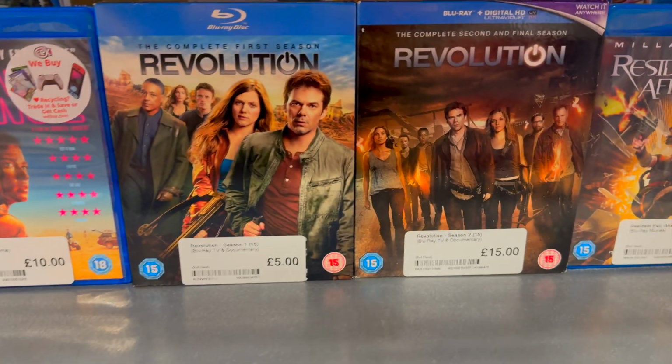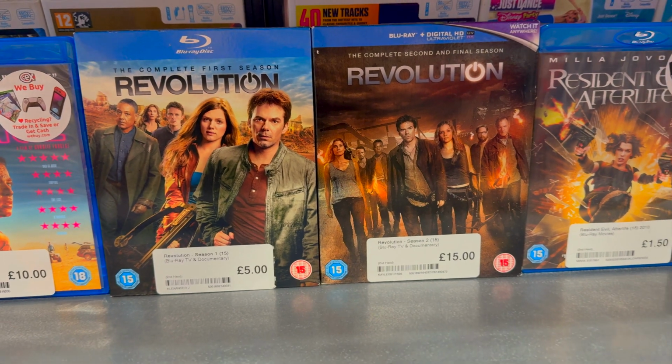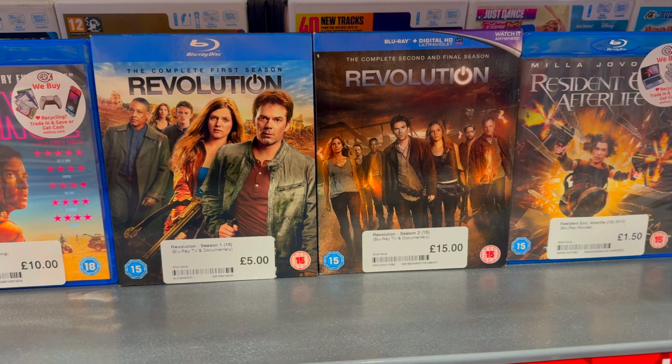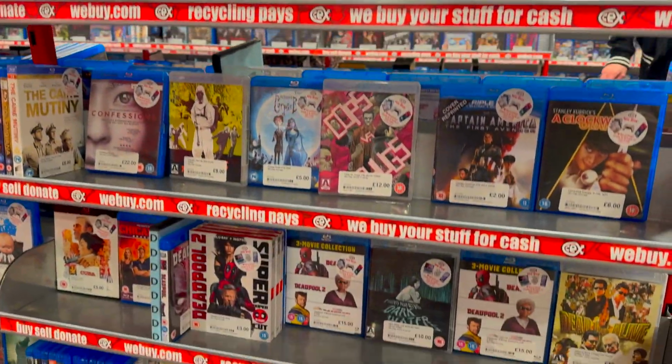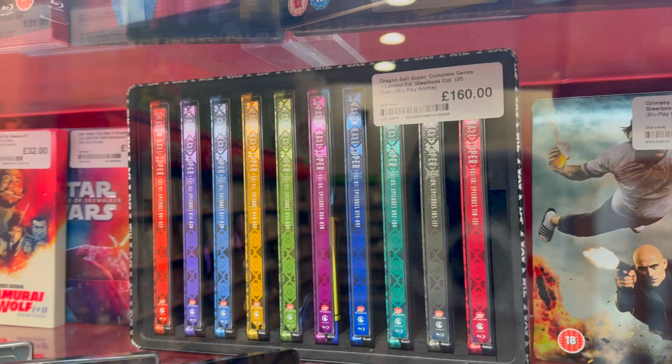We then have some Revolution. This is seasons 1 as well as 2 and the final. So this is the complete section, I guess, for 20 quid. This was meant to be a big TV show back in the day, but it just completely flopped. A little bit of a panning shot there of some of the shelves, really tidy here in Cardiff.